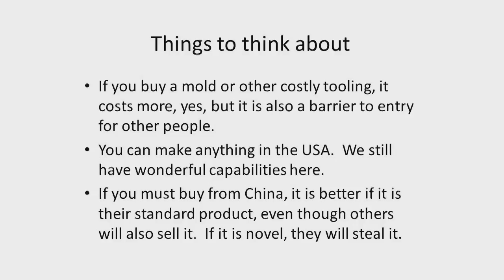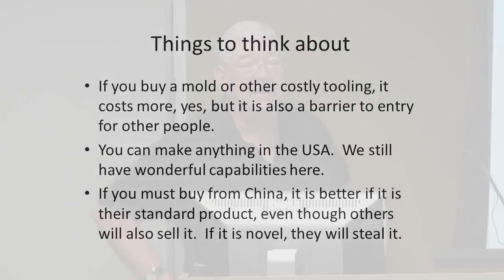You can make anything in the United States. People talk about the Rust Belt, manufacturing moving out, and so on. That's all true. But if you're assuming that we don't have manufacturing capability here for almost anything you want, you're wrong. Go ahead. Please expand on the idea of barrier to entry for other people.